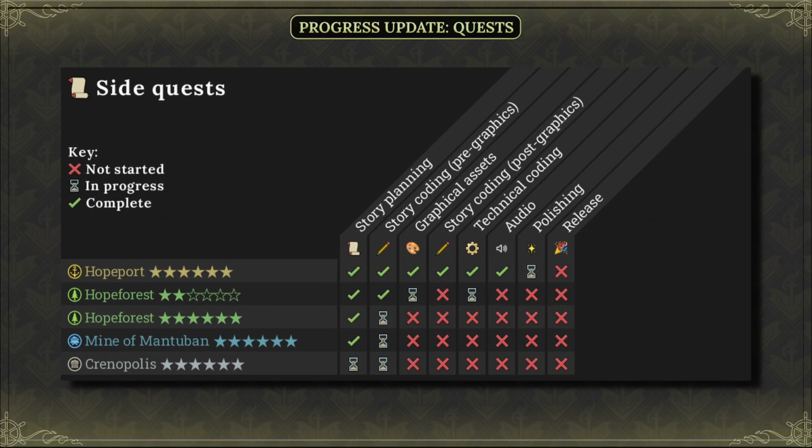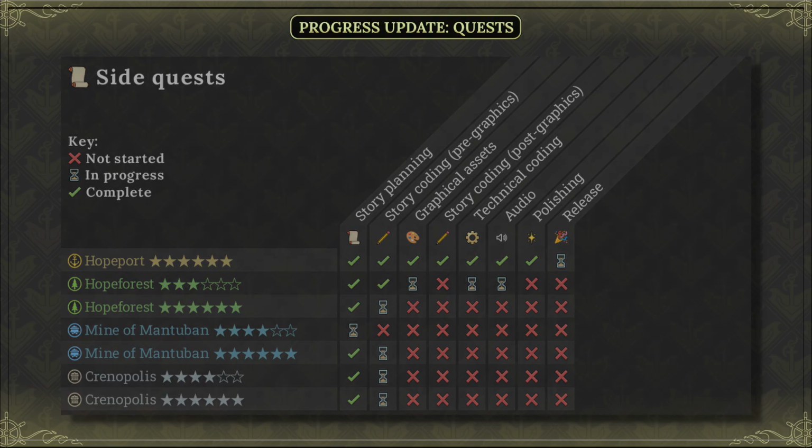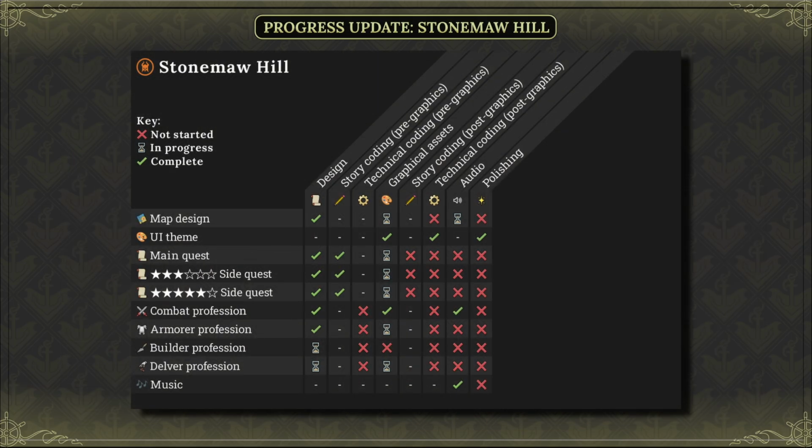Alright, infographics time. The big changes here compared to last week are obviously the insertion of 4-star Mine of Mantaben and Kernopolis quests, as well as the Hopeport 6-star quest now being ready for release. The other changes are that the Hope Forest 2-star quest has become a 3-star and that audio work on it has begun, as well as that story planning for the 6-star Kernopolis quest has been completed. As with last week, no one has worked on Stonemaw Hill, so its infographic remains unchanged.